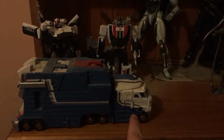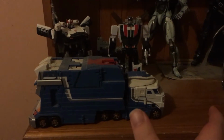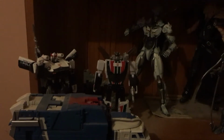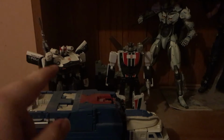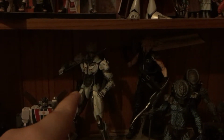So this is a Transformer with third-party parts that make it into Ultra Magnus, like big old blocky Ultra Magnus from the original series. I was really into wanting him at some stage, and I managed to save up enough money to get him. Then I've also got a Masterpiece Prowl and Wheeljack, as well as a variant colour Raiden from Metal Gear Solid Rising.